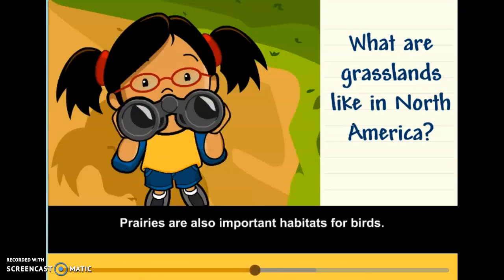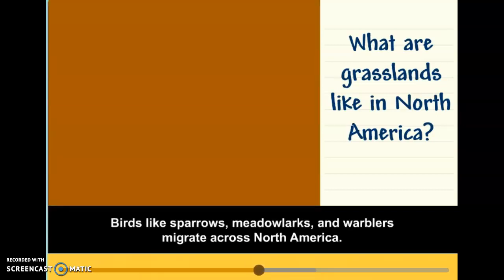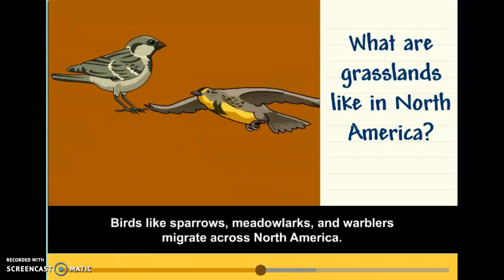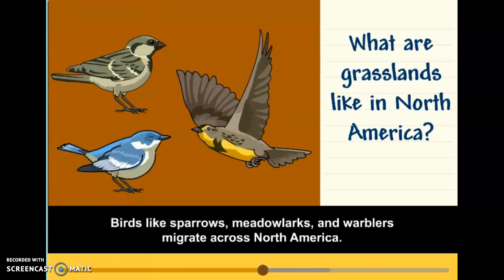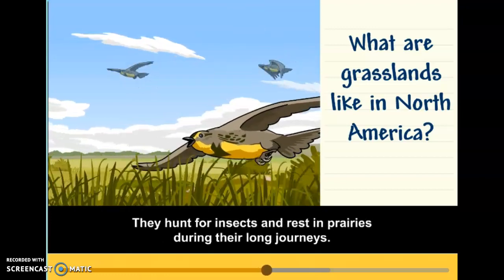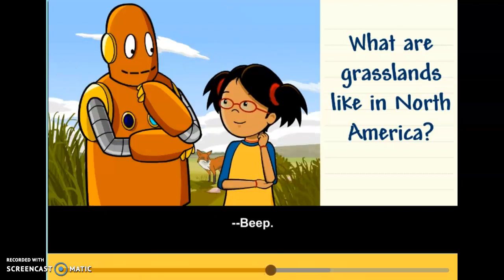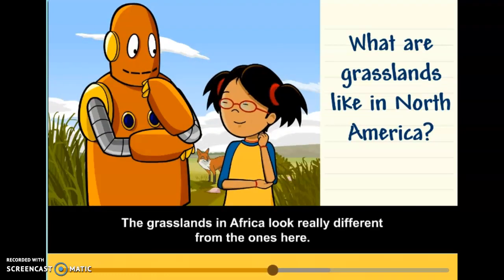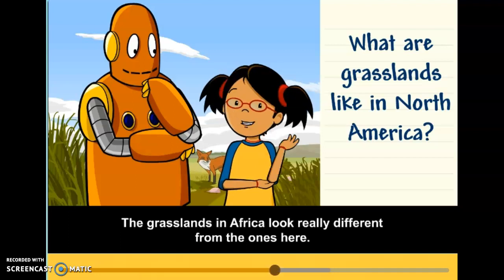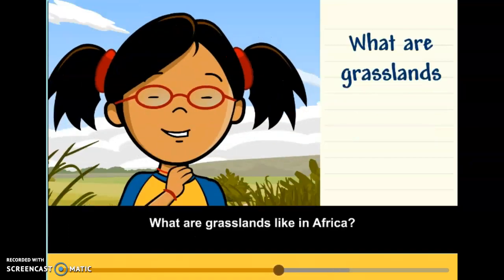Prairies are also important habitats for birds. Birds like sparrows, meadowlarks, and warblers migrate across North America. They hunt for insects and rest in prairies during their long journeys. The grasslands in Africa look really different from the ones here. What are grasslands like in Africa?